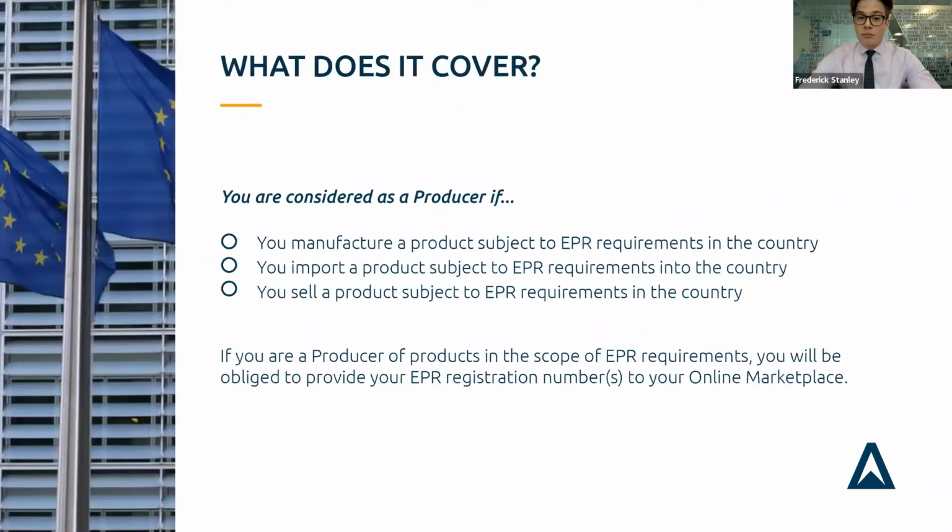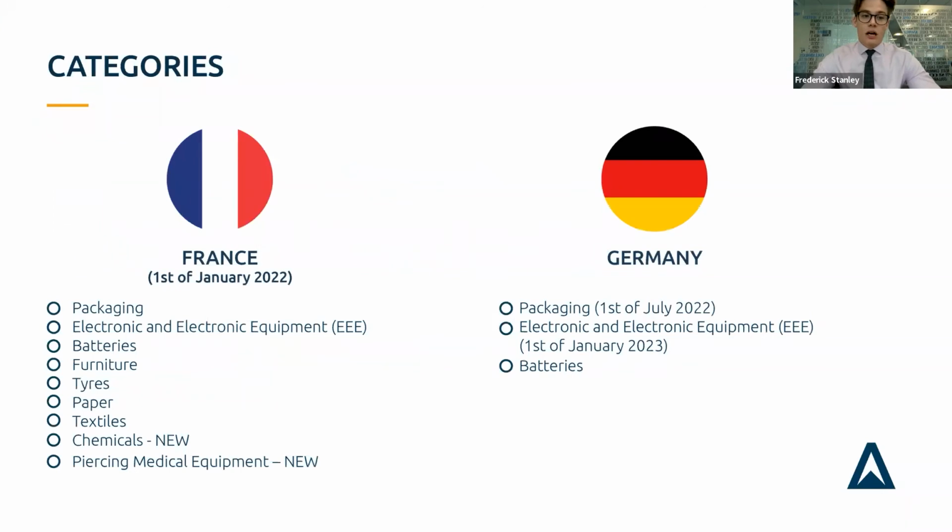So who does it apply to? It's people who intend to manufacture goods in, let's say, Germany or France, as well as people who intend to import into these countries or sell. So as soon as you bring a product into the life cycle, so to speak, of these countries, EPR would apply to you.